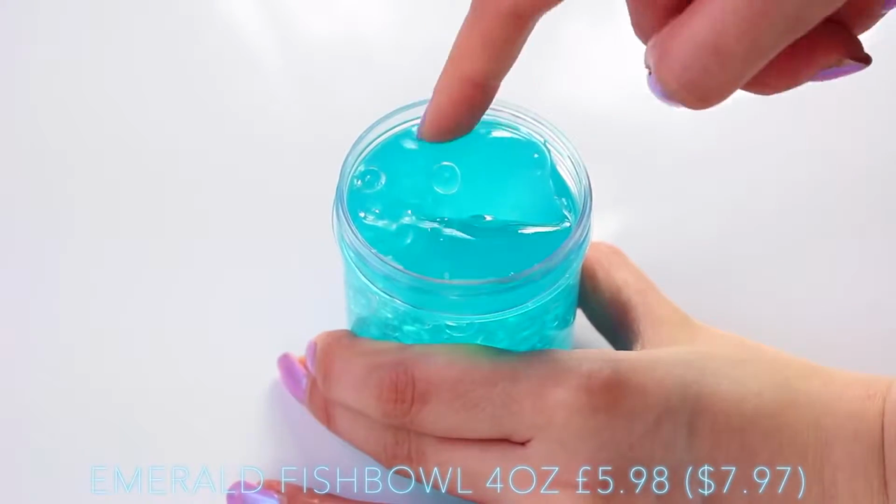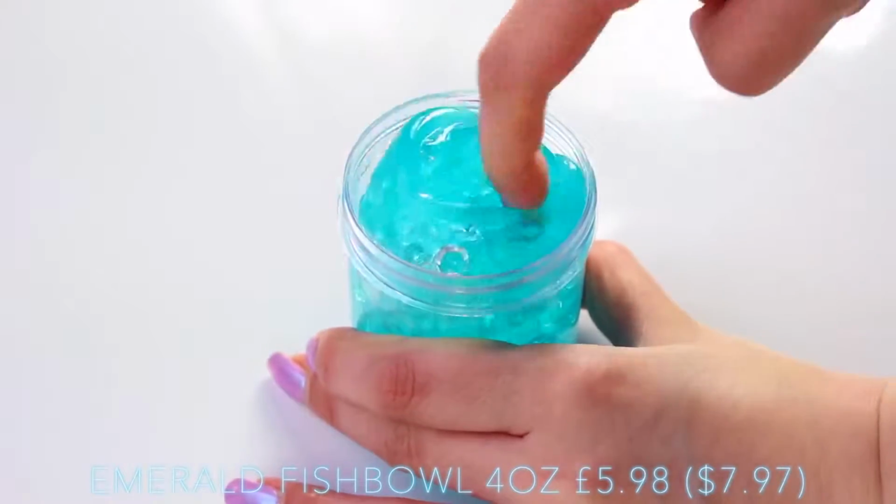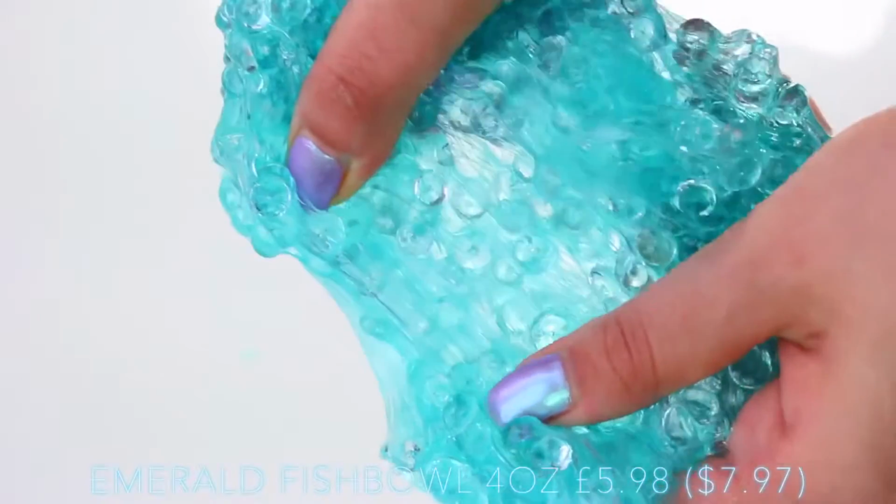Emerald Fishbowl is so thick and also so nice to play with because it has such a good slime to bead ratio, so it doesn't hurt your hands at all, and as you can see here, none of the beads fall out.